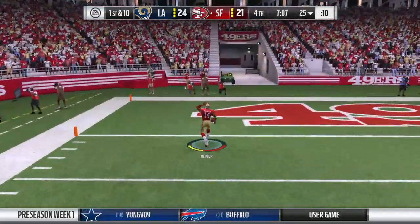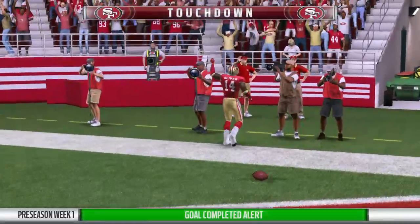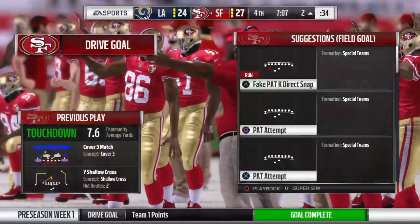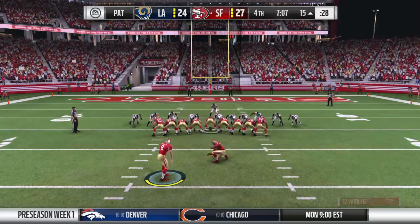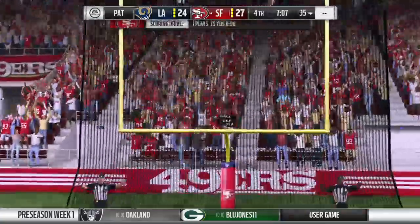That's caught inside the 20. Touchdown, 49ers. A big play there, 75 yards. And the 49ers have moved out in front here in the 4th quarter. And how about that, giving us our 5th lead change of the game? It's been back and forth.